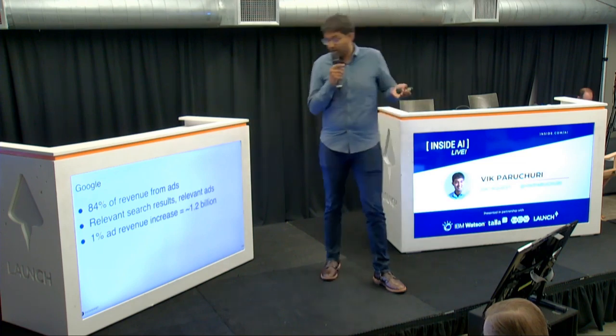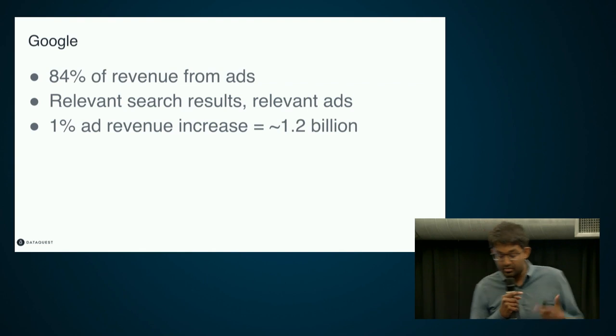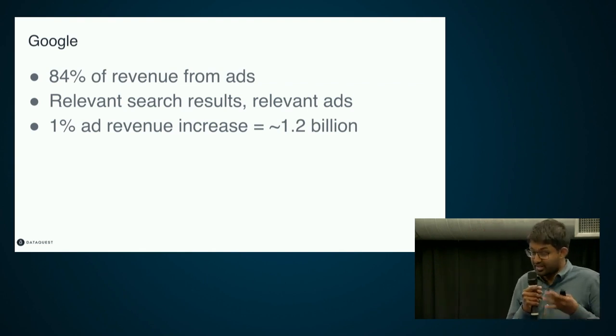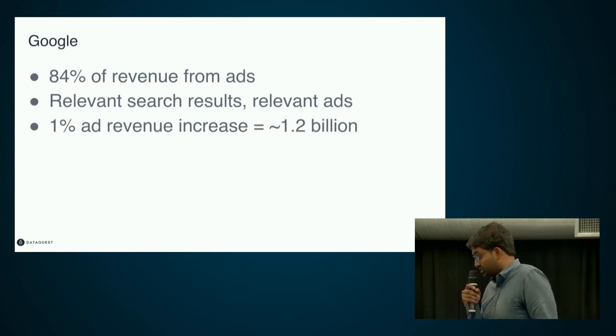And there's really a few core algorithms there. And optimizing those algorithms, showing more relevant ads or more relevant search results, even a 1% increase in ad revenue through optimizing those algorithms is about $1.2 billion a year for Google. So data science is really critical to Google.